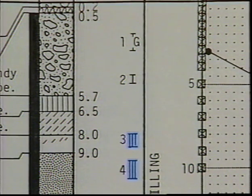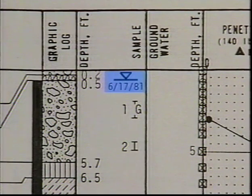If water was found, it will be designated by a triangle with the date of the observation under it. The date is important because the water table varies from year to year and throughout the year. The elevation might not be representative of other times and other years.